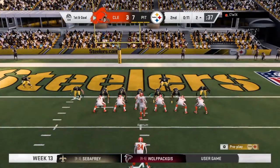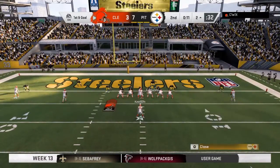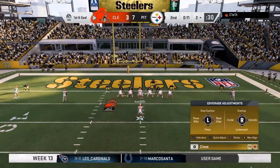So it's first and goal and a great opportunity to get that lead back before the break. 49 to Mike, 149. Check Mike.